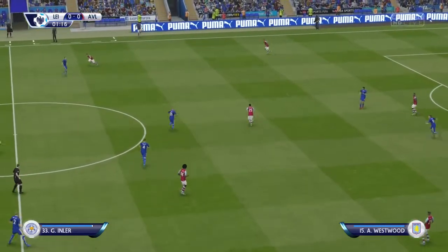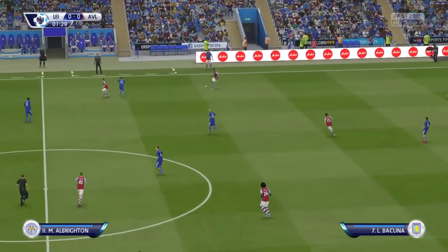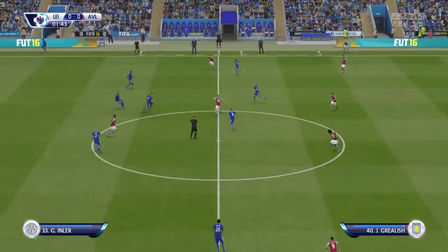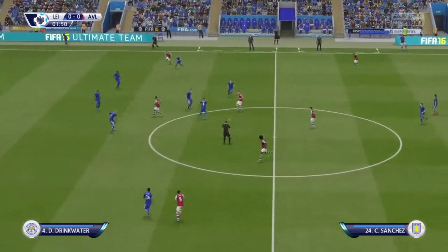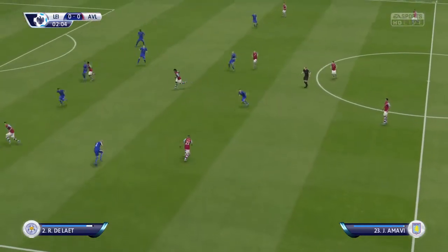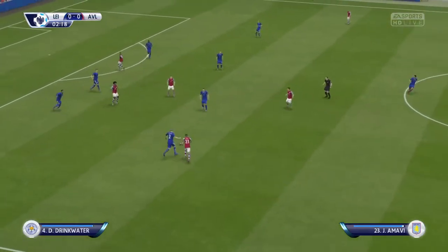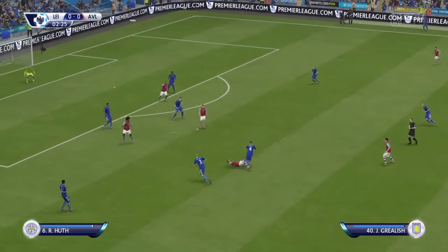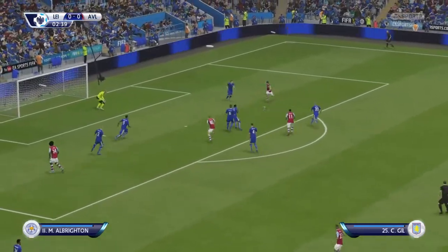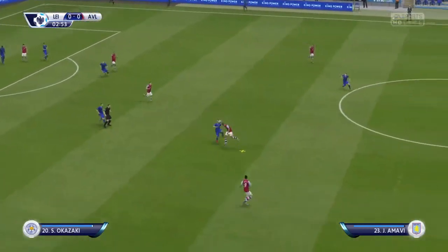Westwood. Gabriel Agbonlahor. Sanchez. On to the attack now. Sanchez. Shot's on! Excellent block there. Well, he has cleared the danger.